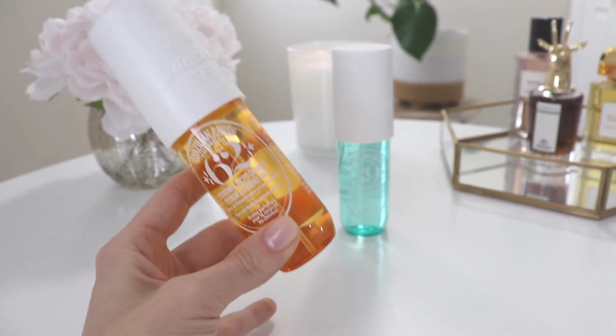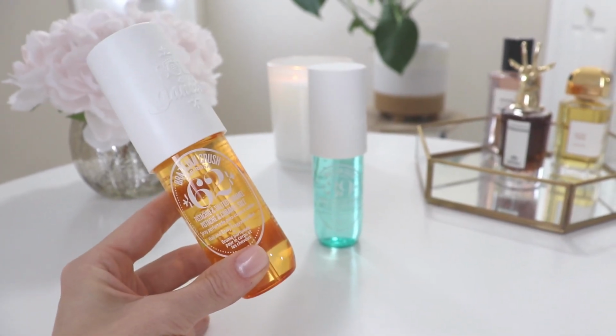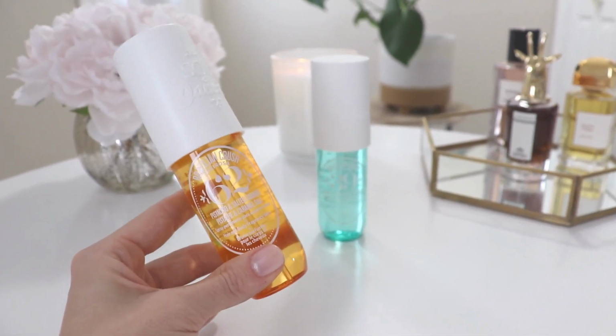To be honest, they're almost a little much for me. They're very strong, very, very sweet, very overwhelming and very overpowering. They're perfect for the beach. They're perfect for summer. Super sweet. I think super sexy as well.